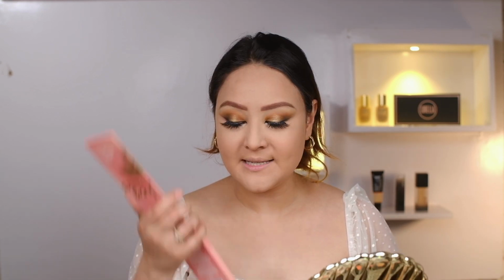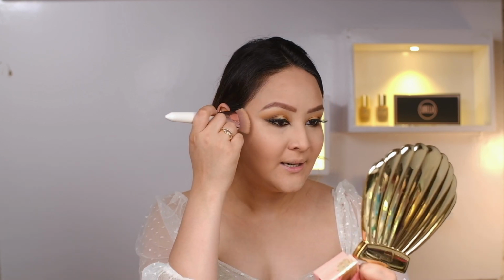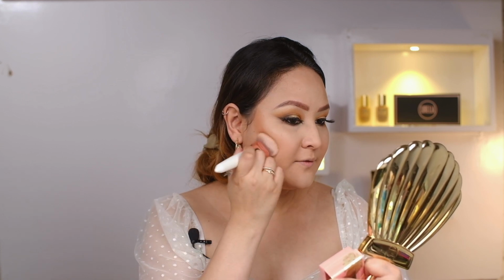Now I'm gonna go ahead and contour my face. I'm using the Essence Hey Cheeks palette, which has the entire range of contour, blush, highlight, everything. And I'm gonna use this particular brush from this brush set. I love the way it's shaped. It makes my contour job really easy. I'm just gonna go right here and contour my face like so.